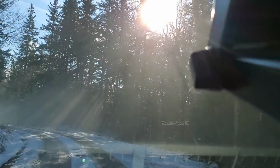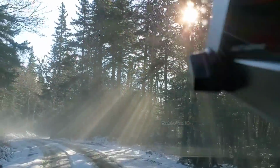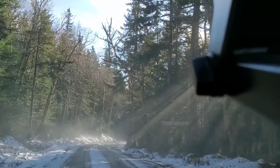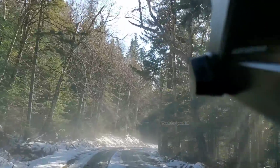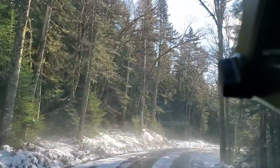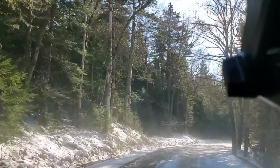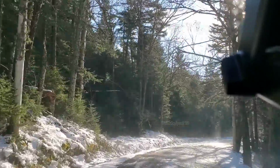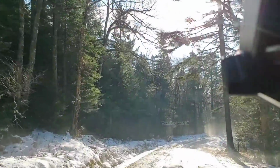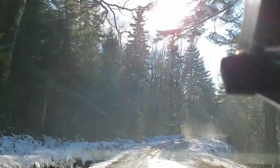Really beautiful how the sun is filtering through the fog, because it's really warm out and all the snow is starting to melt. Hey everybody, today we're traveling on this road and we're checking out some culverts, and we're also going to be cutting up a few trees that are blocking the road as we come across them. We already got one, and I'm sure there's going to be plenty more.